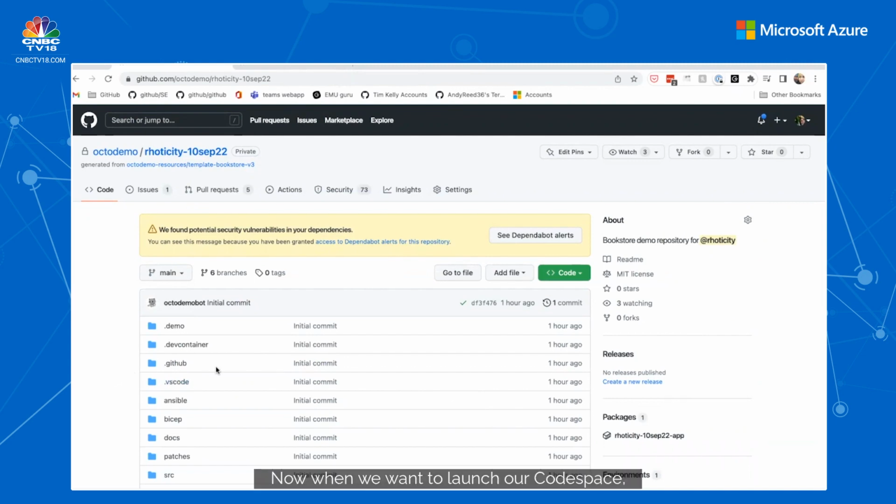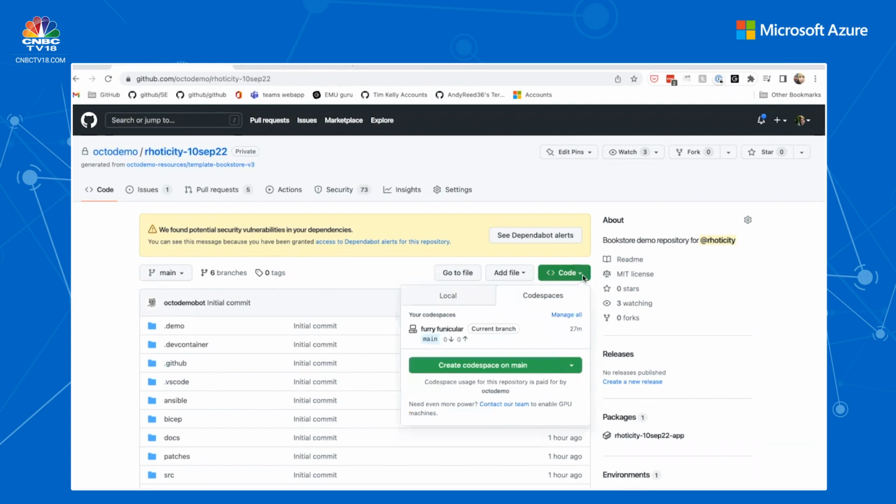Now, when we want to launch our code space, all we need to do is go to this code dropdown. This is where you'd usually go if you wanted to clone a local copy of the repository or download a zip. But now we have an extra section in here called Codespaces. And you can see here, I've actually got an idle version of my code space that's already built so that this will launch a little bit faster. We'll talk about some options for speeding up the launch and build of Codespaces in just a moment.